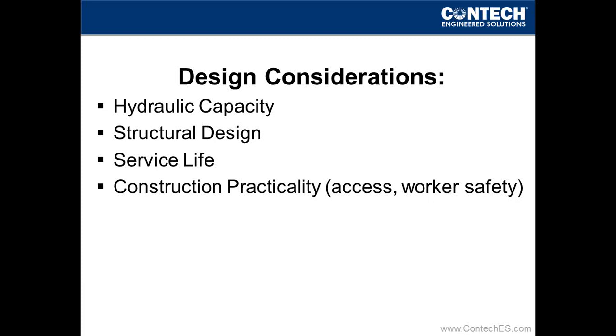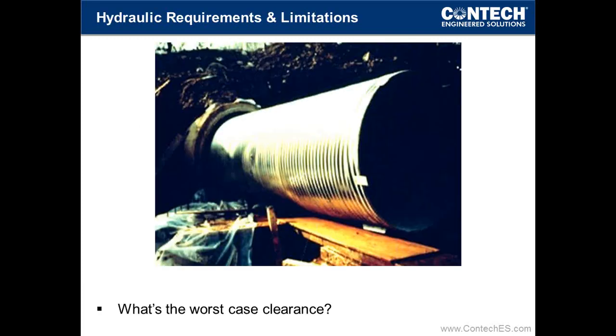But here's the philosophy. Hydraulically, we'll talk about that in a minute. Structurally, we take a certain approach that assumes the new structures are designed, or the relined structures are designed as if it's new construction. That provides a certain level of conservatism, but we think it's smart. We have some very strong guidance on service life, and then in a little bit we'll talk about construction practicalities.